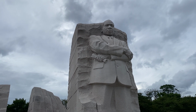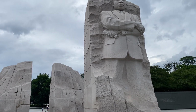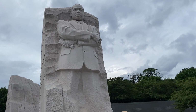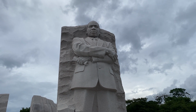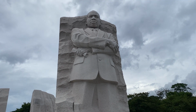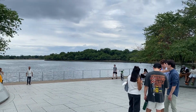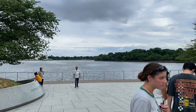All right, so we came from behind it. We came from over there. But this is the Martin Luther King Jr. statue or monument. And it's really good looking. Well deserved. From where he's looking, you're actually looking out towards the Jefferson Memorial, which is way down there on the other side of the lake.